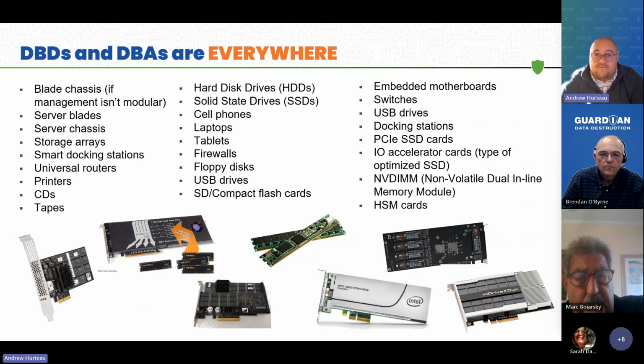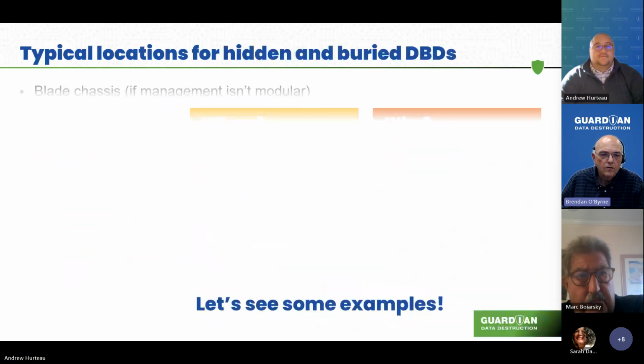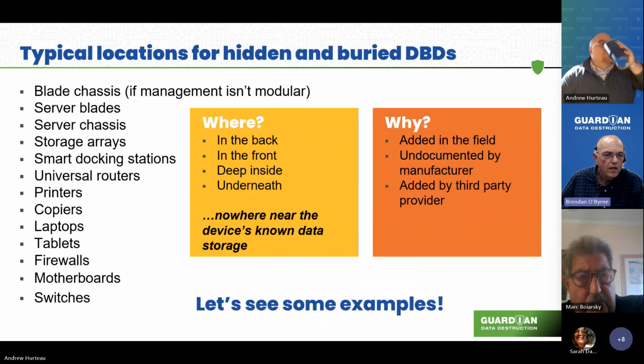Non-volatile dual inline memory modules, NVDIMMs, are also pretty innocuous looking, but in reality can store confidential, proprietary, industry-specific information. And then the more obvious, the USB drives or the hard drives that look like hard drives. Things like printers have drives. It is ubiquitous. If water could get to that area, it's an area worth looking into to ensure that there isn't a hidden data-bearing device. And it should be noted that the lists on that slide and the list here are very common devices that we all are very familiar with that have been in the industry or around the industry for a while.